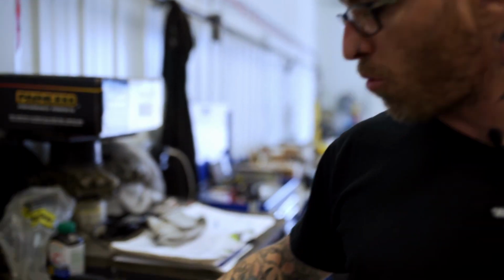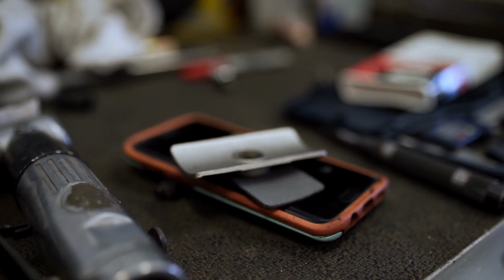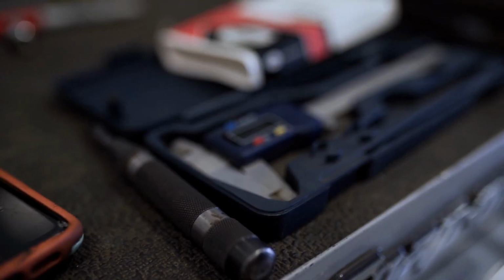Basically, I got to drill it in, make my marks. This is one way to do it. There's multiple ways, but this is stock way for the EFI aftermarket that we put on. Just measure this stuff up, drill a hole. Done. Magic, make it happen.